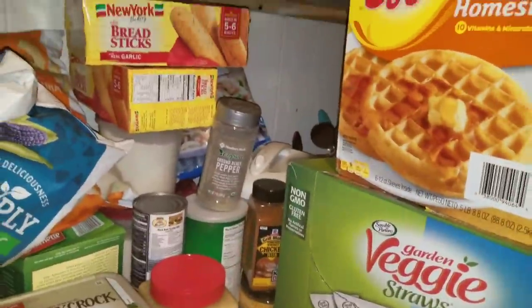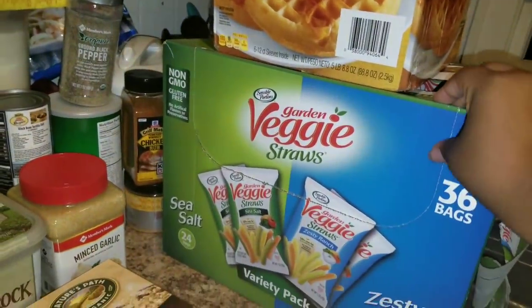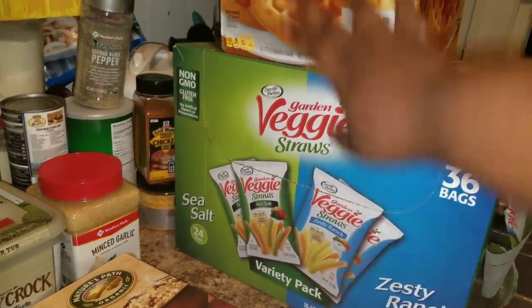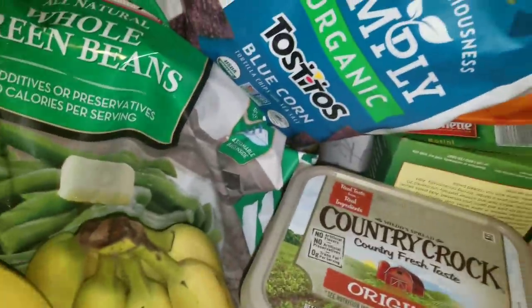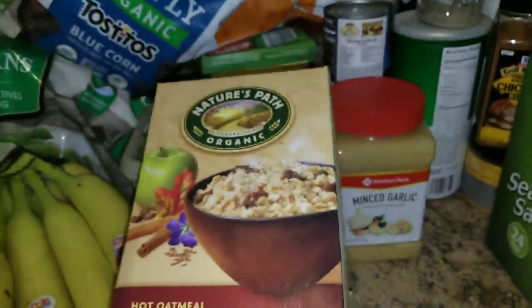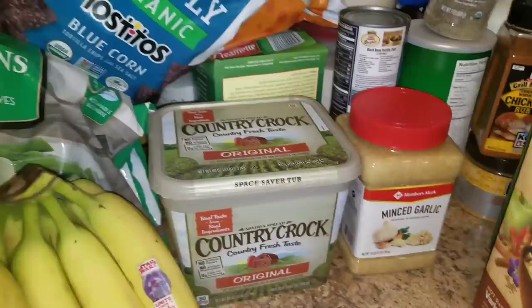We got Eggo Waffles, 72. We got these garden veggie straws, 36 bags in a pack. And this one has 72 waffles, which is great. I got two of these variety packs of Nature's Path Organic oatmeal, which the kids love.